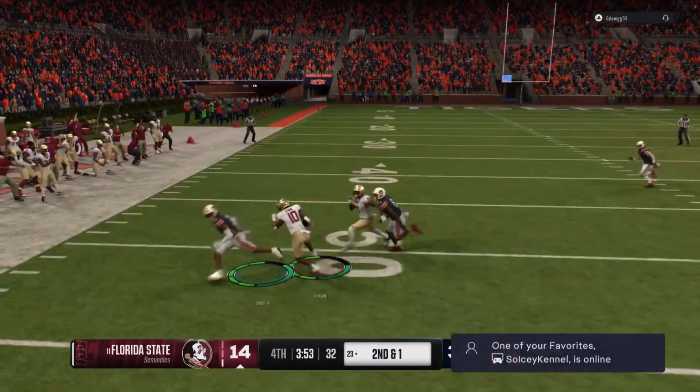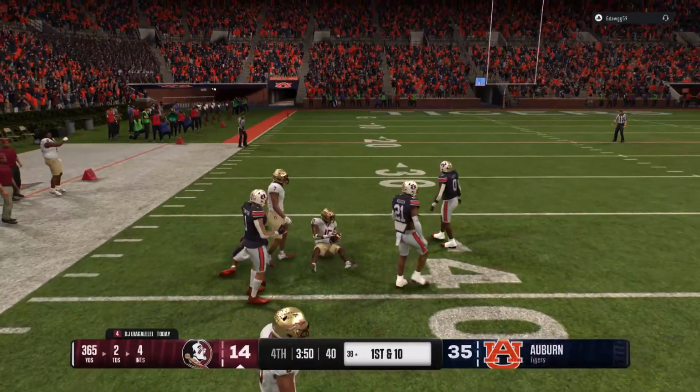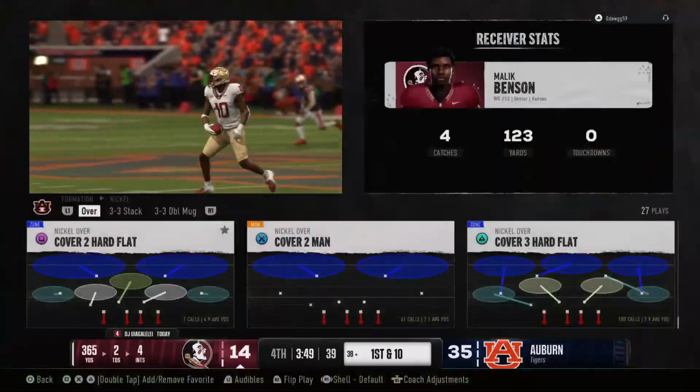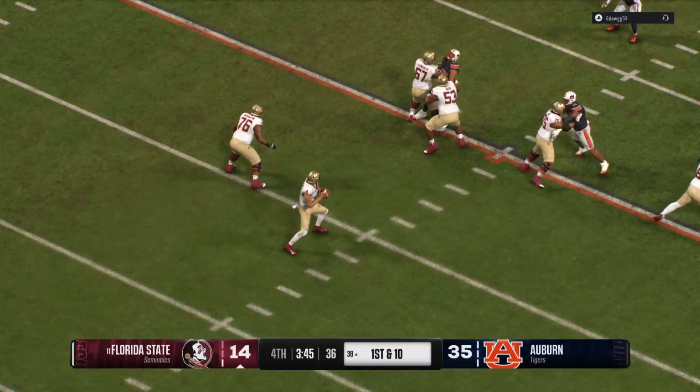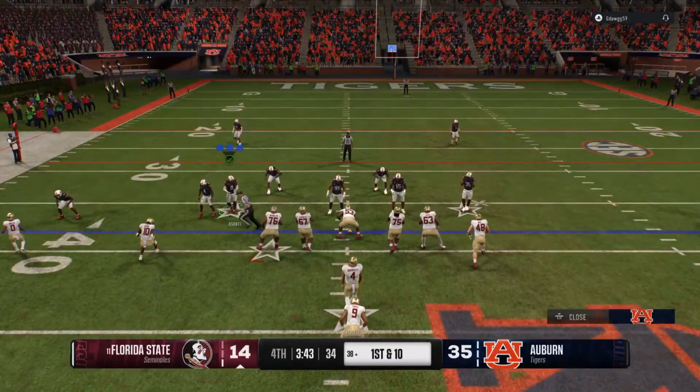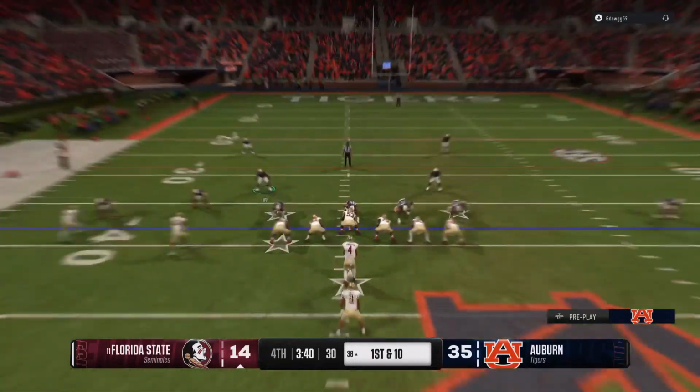Catch in the middle. It's Benson. At midfield, he's got room. And they were looking for a chunk play, and they got it. The explosive picks up more than 30. And the best thing about this, the offense can't worry about the scoreboard. Just keep trying to make plays like that, Jesse.